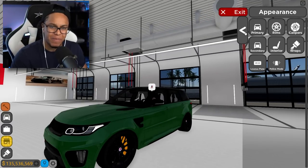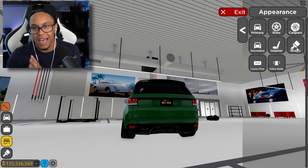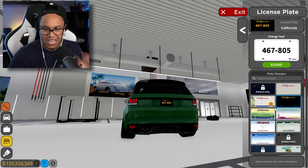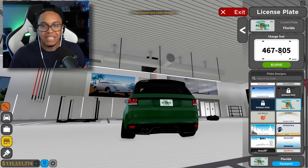That's clean. On me. Hey, what y'all think about that? Hey, we gotta change the license plate up. We can't be having none of this stock license plate either. You know what I'm saying? Let's go to... Hey, Florida boys. Where the Florida boys? Stand up.